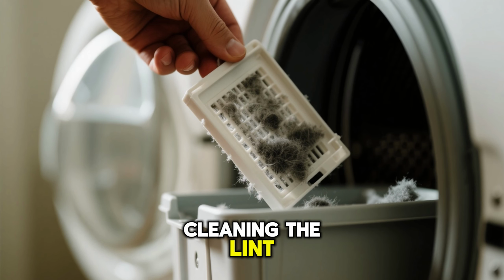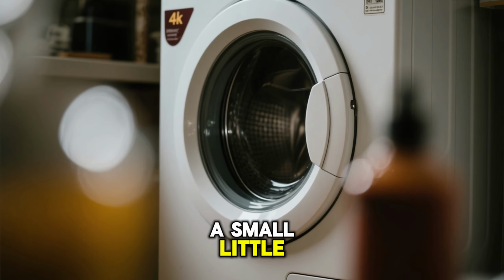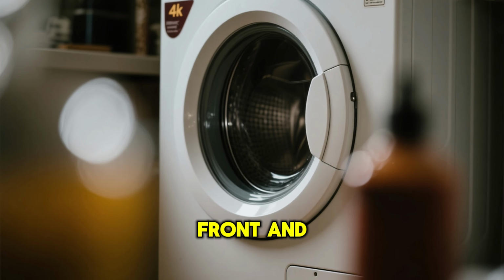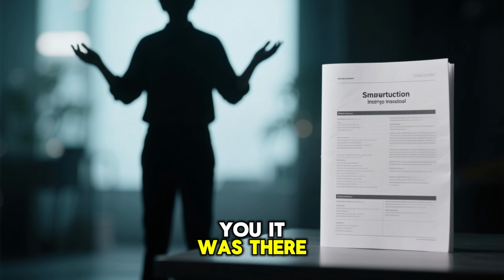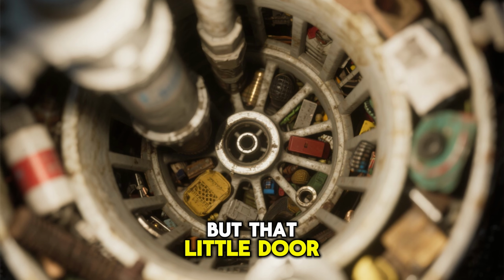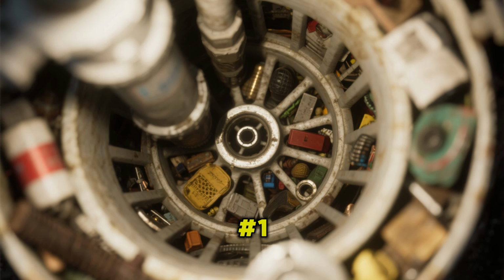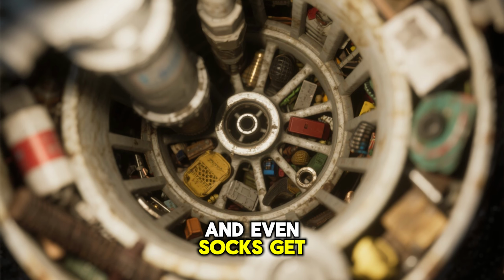You've heard of cleaning the lint trap in your dryer. But have you ever looked under your washing machine for a small little door, usually near the bottom front hand, opened it? Chances are, no, because nobody told you it was there, and the manual is buried in a drawer somewhere, written in tiny font. But that little door hides your drain pump filter, the number one spot where gunk, coins, hair, lint, and even socks get trapped.